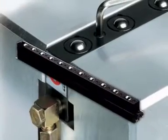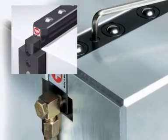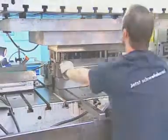Rapid, rational changing and clamping of dies. In the press, roll block die lifters easily integrated in the T-slots make changing dies easier than ever. With little physical effort required, a single operator can move the die into position.